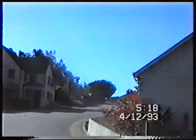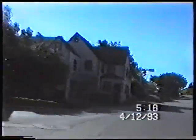Keep your cameras rolling, folks. We're going to head into Colonial Street now, the site of a lot of famous houses. The first house on the driver's side was the sorority house in National Lampoon's Animal House. The second house on the driver's side is where Jimmy Stewart lived in the film Harvey. And the gray house on the driver's side is none other than the Munsters house from the TV show The Munsters, filmed here in the 60s with Fred Gwynne.